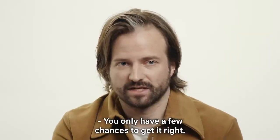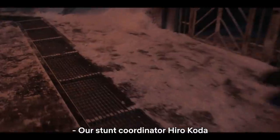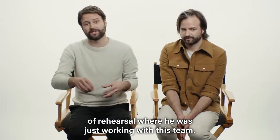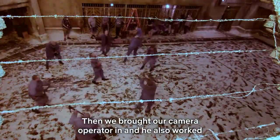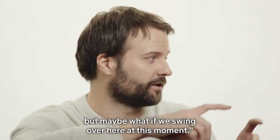You only have a few chances to get it right, so it was important that everyone was pretty dialed in when we got there. Our stunt coordinator, Hiro Koda, there were definitely a few days of rehearsal where he was just working with his team. Then we brought our camera operator in, and he also worked with our stunt coordinator to be like, I like this, but what if we swing over here at this moment?